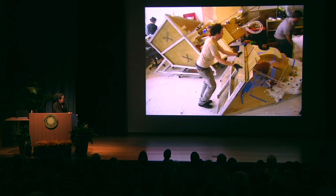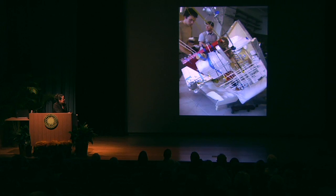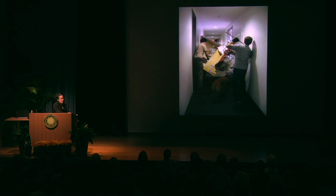One of the practical problems of the piece was getting it out of my studio because it was too big for my studio. The piece actually had to break down into 5 sections just to leave the studio. These are what the sections look like. And that's us going down the hallway.